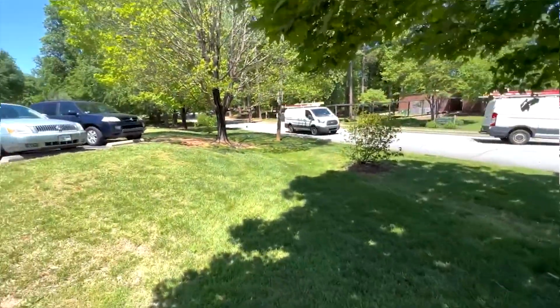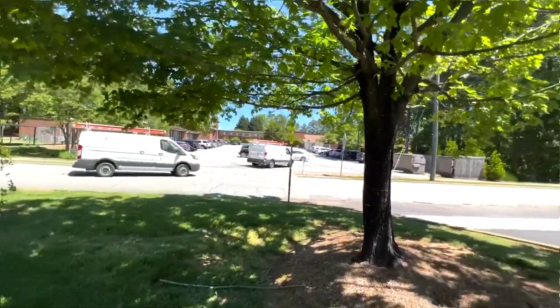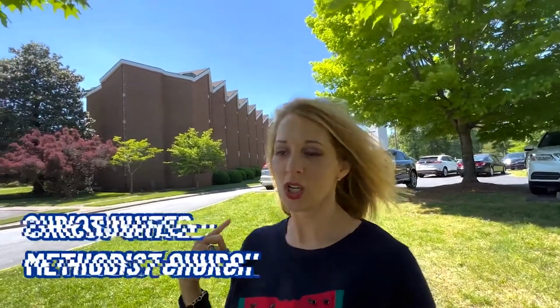If you live on the other side, they have a crosswalk and they have lights where they can cross the street safely. But it is so nice having it right here. It's not the best angle because we're on kind of the back side of the school. But I wanted to show you what also was behind me is Christ United Methodist Church. So if church is something that you're interested in doing, that's also right here in the neighborhood.